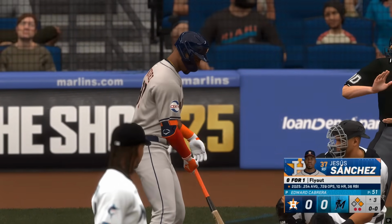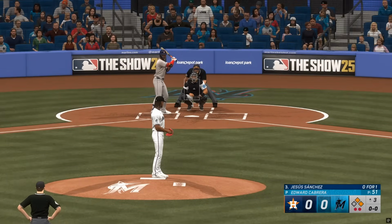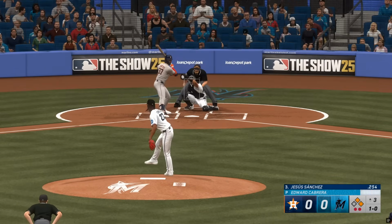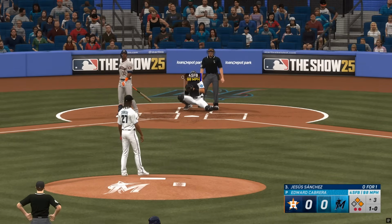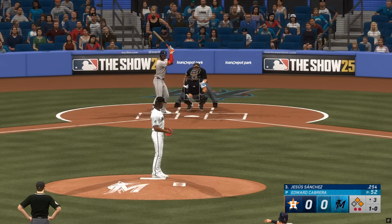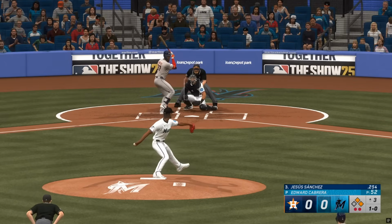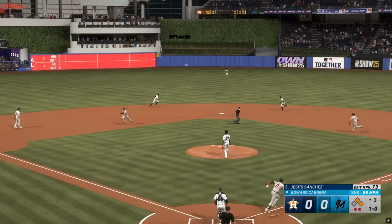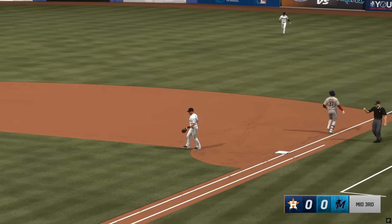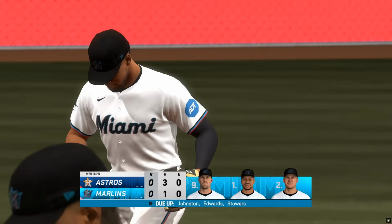Flied to right his first time. Just missed. Ball 1, no strike. First and second, 2 down. We're here in the top half of inning number 3. Up the middle. Tosses to first. That's out number 3. 2 left for the Astros, and we are still scoreless.